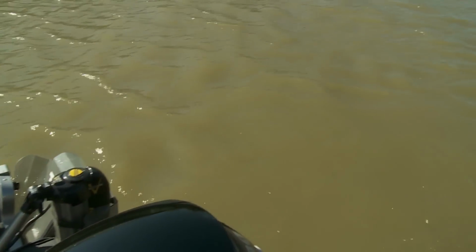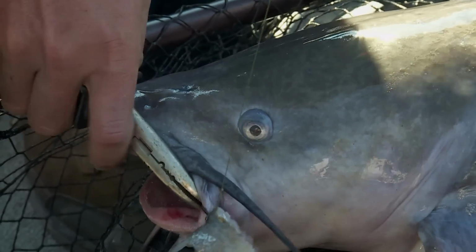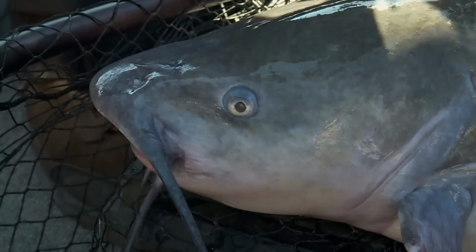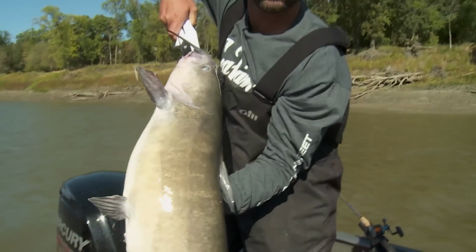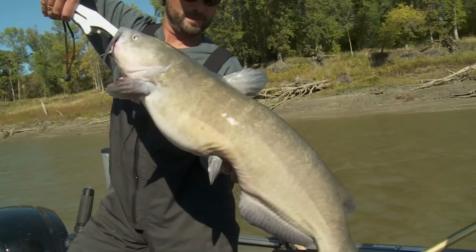Wow, look at this thing. Holy smokes. I mean, if you were fishing flatheads, you'd think this was a big fish. There it goes. There we go. All right. Oh, look at the size of that channel cat.